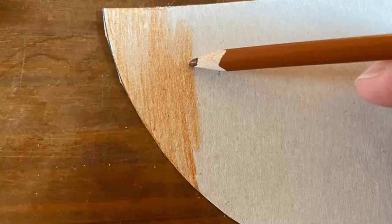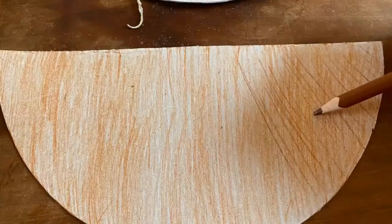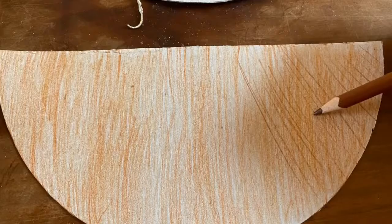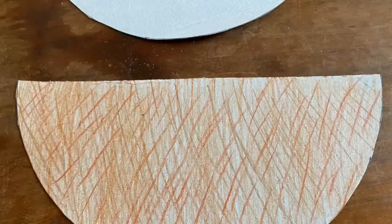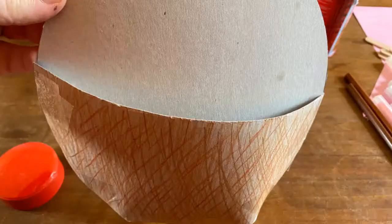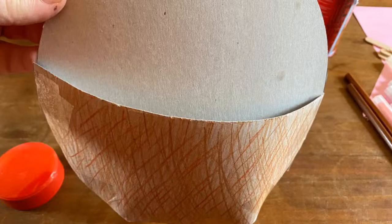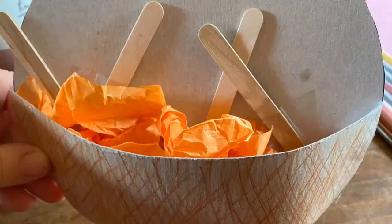Now to make that semicircle look like a nest, and you can do this with colouring pencils or crayons or pens. You could even make a collage and stick bits on. Just get Scraptastic however you like. The next thing to do is to stick that semicircle onto the other circle so it looks a bit like a pouch. And then time to make your bird's nest nice and cosy. I've used some tissue paper and some lolly sticks.